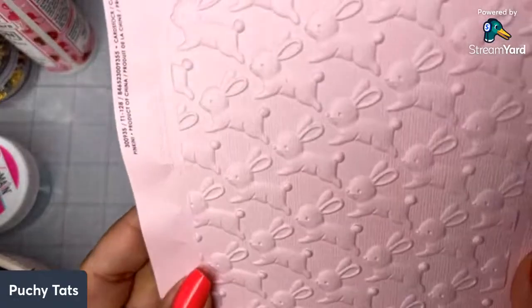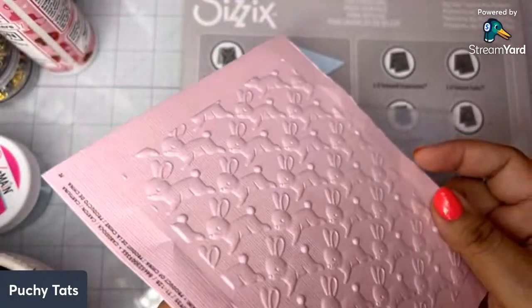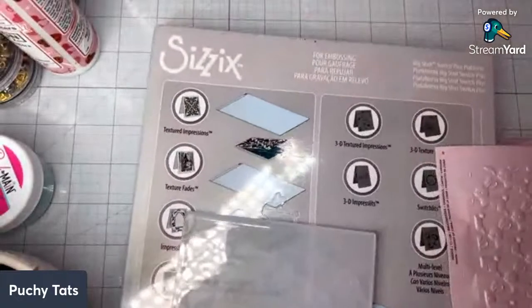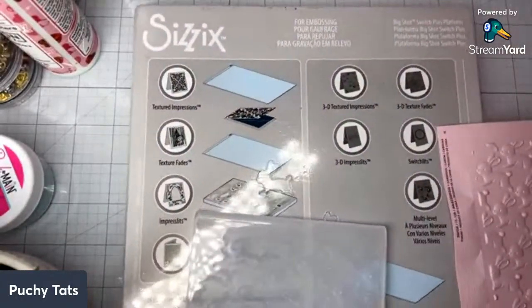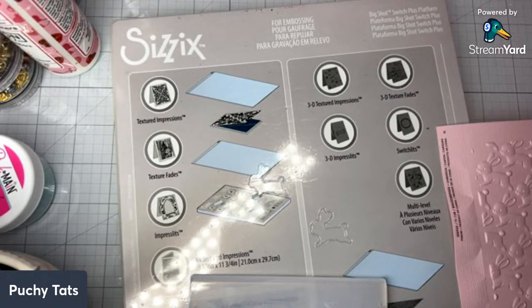Look at how beautiful. Oh my God, it's so gorgeous. It's really dimensional, guys. Can you see that? Yes, I have four kiddos, four crumb snatchers. Okay, I feel like I should do the honeybee one too. Let me see.